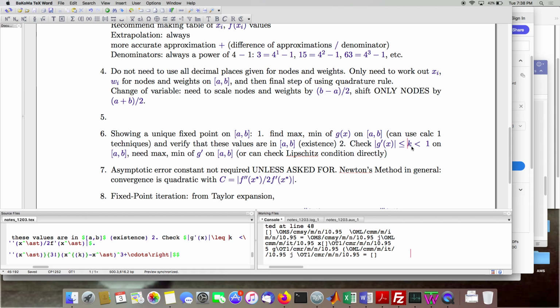So then what I'm doing is I'm plugging x equals 2 back into the original function.